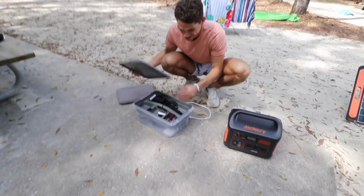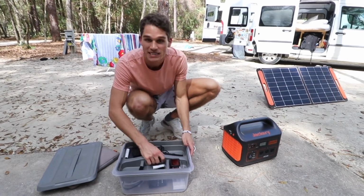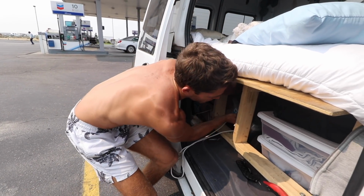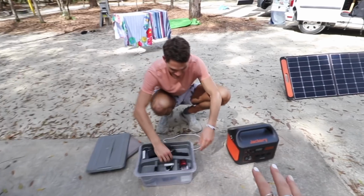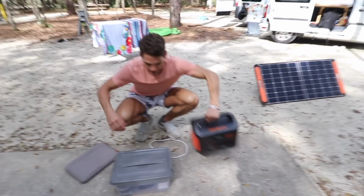Show them your box, Ian. This is my box, so it charges my drone, GoPro, gimbal, DSLR camera all in one. This is a do-it-yourself charging box. Yeah, the thing with budget travel is you really have to get creative. Both of these fit under our bed, and they're super accessible.